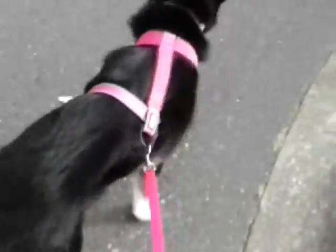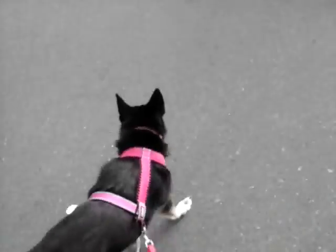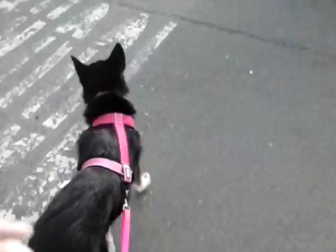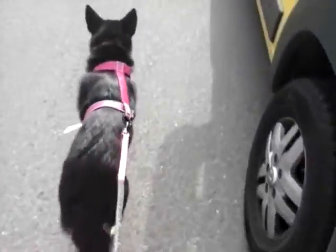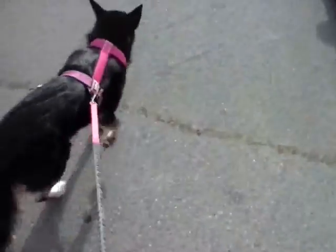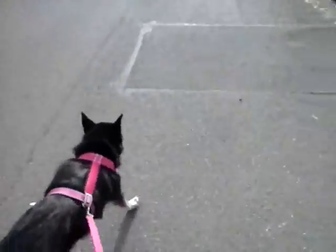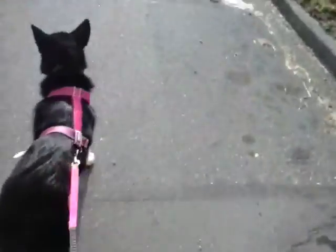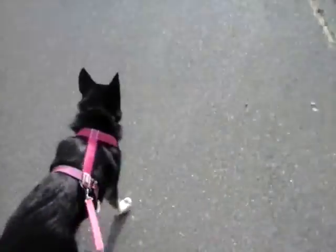Come on. I just saw somebody I knew fly by. We're just walking around our block, taking it for a test, because we got this harness for multiple things. Biking, walking, going to places like PetSmart, and just all sorts of things.